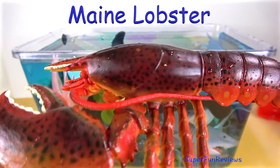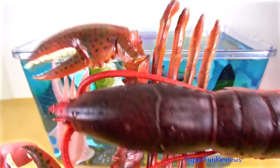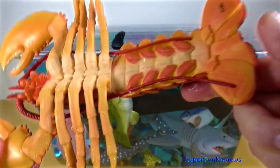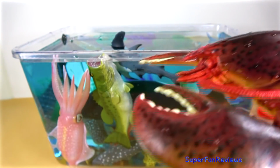The Maine Lobster, they are crustaceans. Lobsters shed their shells or molt. They are very vulnerable during this time. Lobsters can swim forward and backward using their tail.